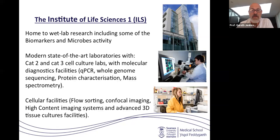This is where a lot of the wet lab research is carried out. There are 5 floors of wet labs, which have state-of-the-art molecular biology equipment and facilities, and state-of-the-art cell facilities, both in culture and in imaging and other technologies, to study both the molecular and cellular aspects of different diseases.